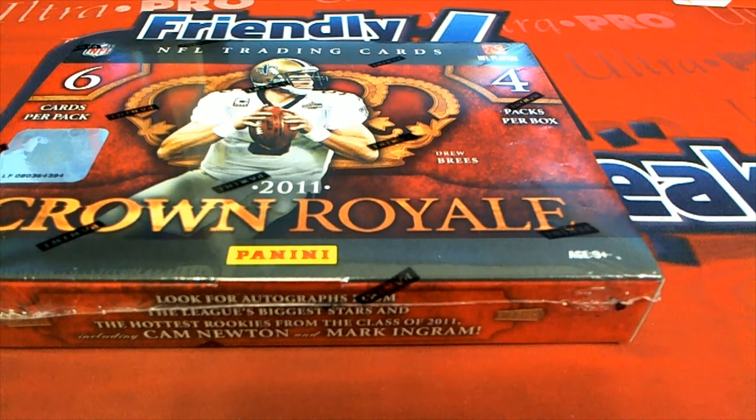Crown, it's Crown Royal Football, and we're looking for a monster hit to come out of here. Let's get to the box break, and this is our 104 box of Crown Royal. Let's do the owner random. We're going to random this list 7 times, and then we'll come back and randomize the teams.